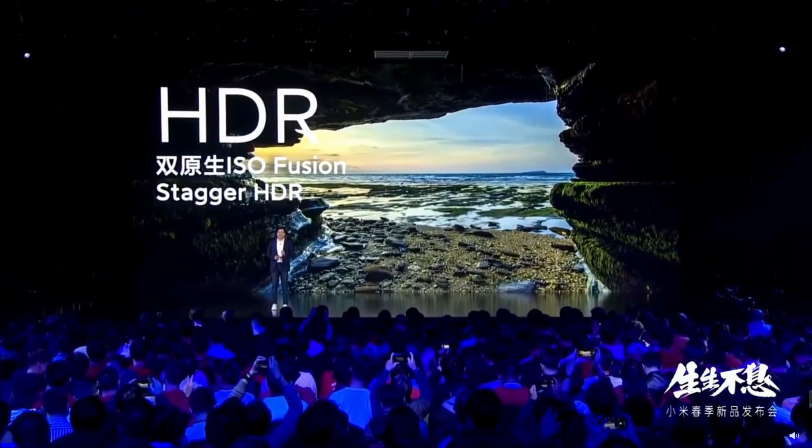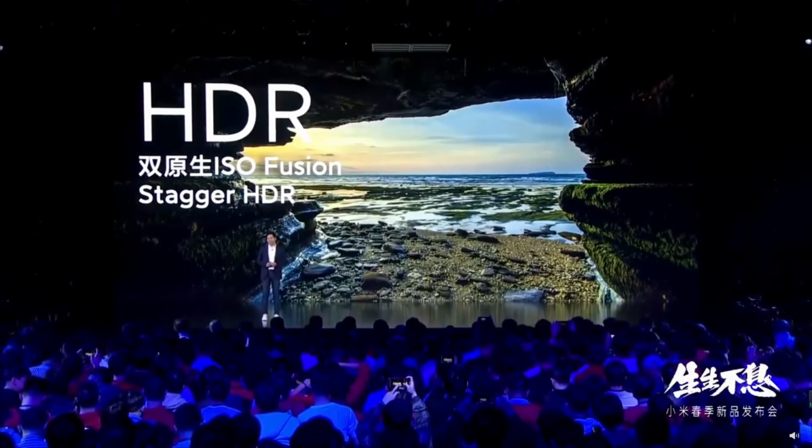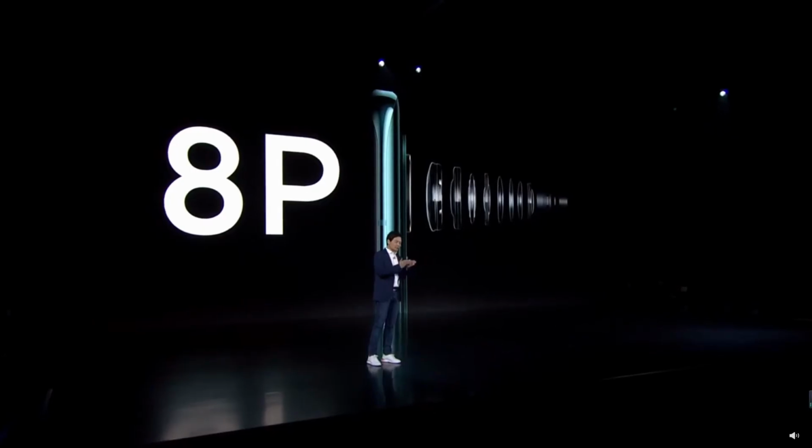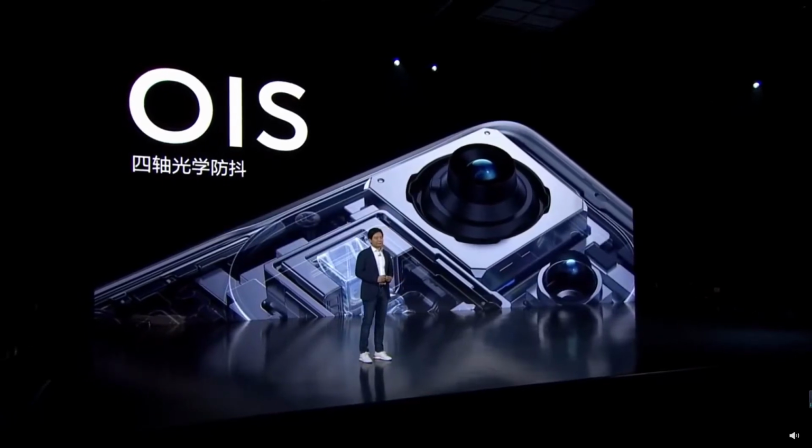It has dual ISO HDR, which is awesome. That's only available on the Sony A7S, dual ISO. Basically you're having a second stop of ISO and it has a very clean image, so it should be good for night. It also has 4-way optical stabilization built in, so this is mechanical, not just software.